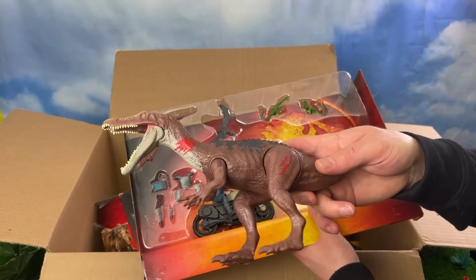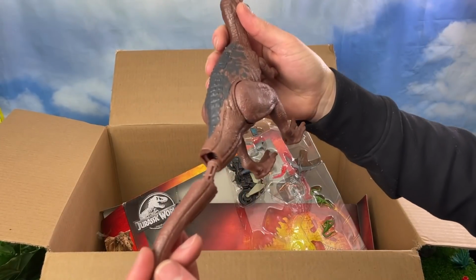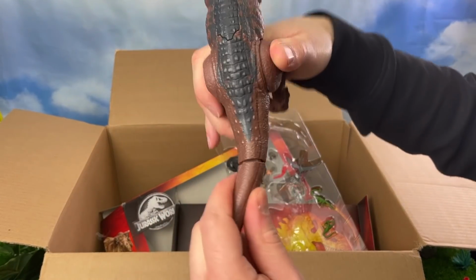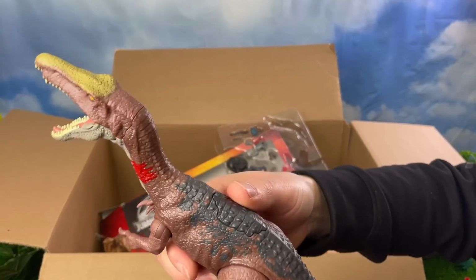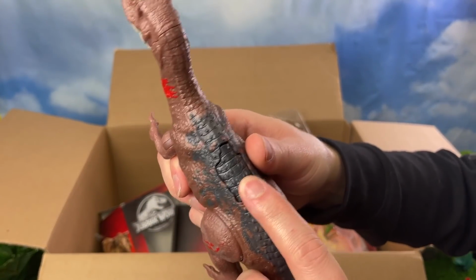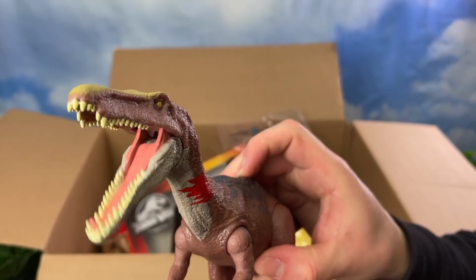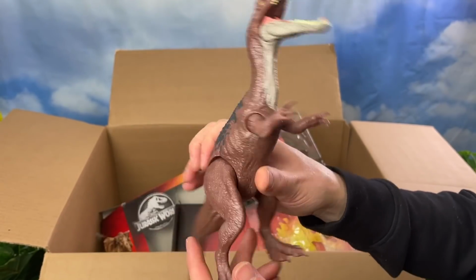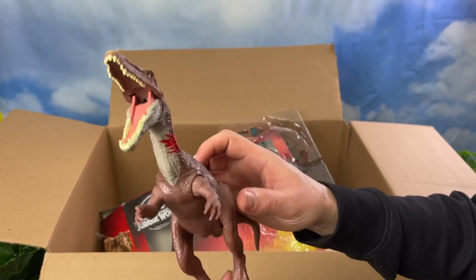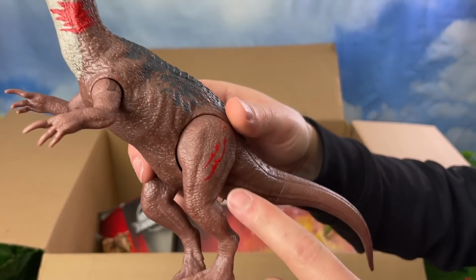So we've got the body right here and the tail's right up here. Let's grab that as well. Okay, let's put the tail on the dinosaur. Clicks right in. Let's see, so this figure has one action button on it, a button right here, and it looks like that one opens and shuts the mouth. And there are no batteries required for this one, so it has no sound effects or anything like that.